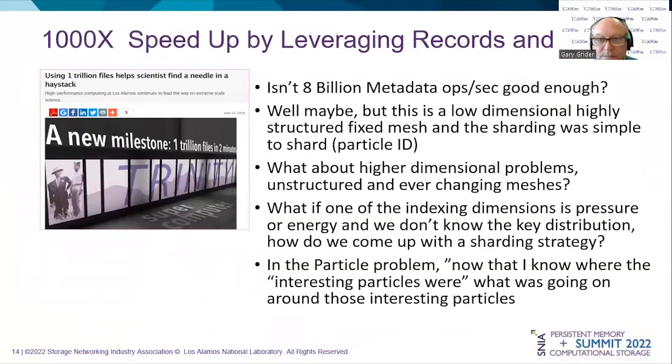So isn't a 1000x speed up enough? Well, yes, it is, except the problem is that the VPIC problem is pretty simple. It's a single dimensional index that was perfectly shardable because we were using particle ID. But our real problems have higher dimensions to them. They're unstructured. Meshes move around. Remember the AMR and the Lagrangian and Eulerian that I talked about.